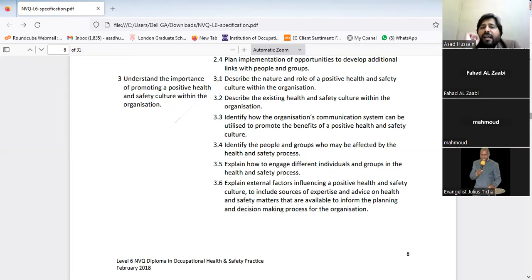In 3.2, it is asking, describe the existing health and safety culture within the organization. As you explained in 3.1 the culture, the difference between positive and negative culture, and the benefits of positive culture, now in 3.2 you have to explain what type of culture your organization has. What is the existing one? Is it positive or negative? You have to explain that. Or if it is mixed, like you say mostly the culture is positive but needs improvements, the improvements show that there are some negative things there. So with respect to your workplace, you have to explain what type of health and safety culture is in your organization, what its positives and negatives are, and how you are going to improve that or what you are doing to improve that.